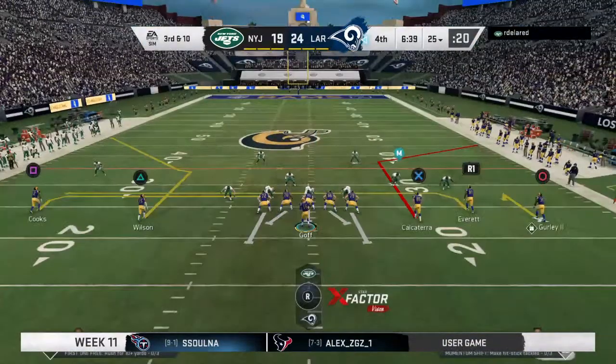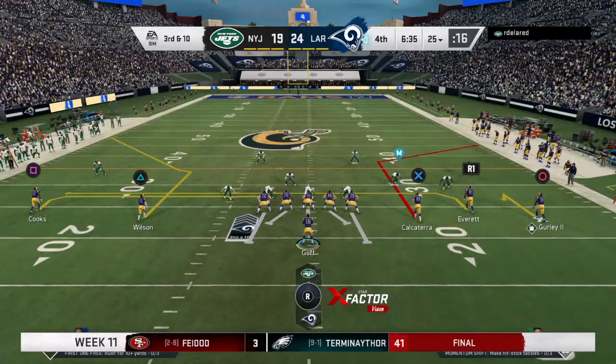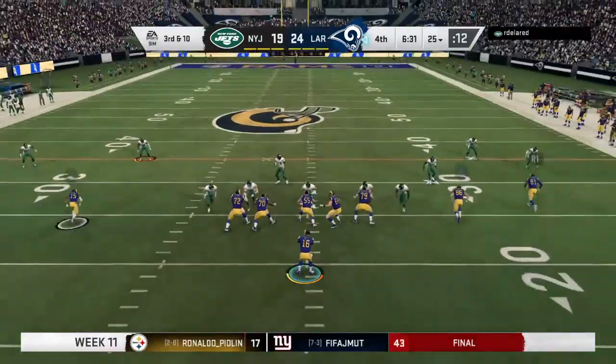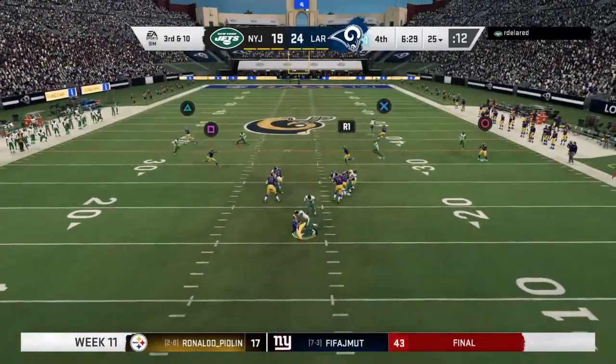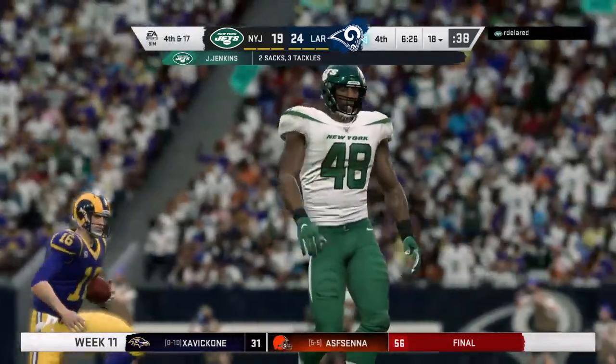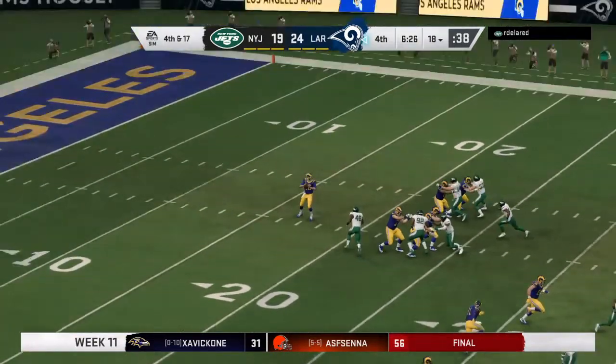Big play coming up. Here's 3rd and 10. I would expect to see some pressure here. And the blitz does come. Nowhere to escape, and he goes down. Jordan Jenkins able to get in there for his 2nd sack of the afternoon.